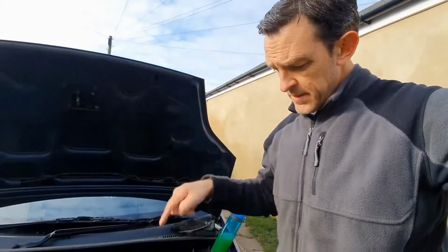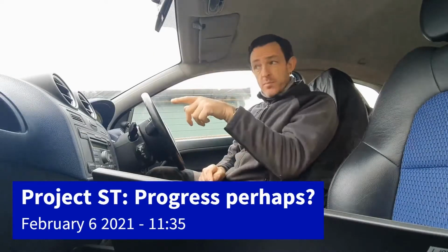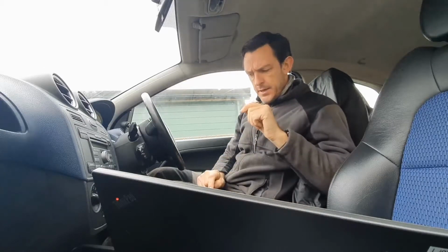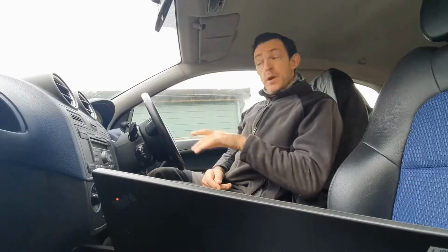But job 1, intake manifold, and let's see if this car runs any better. So we've had some developments. I put the throttle body on, took the Fiesta out for a quick spin, and the ABS light went out, then it came back on again. It's sort of done that before, so nothing unusual there. So I haven't fixed the ABS problem, but it's certainly a lot more drivable.